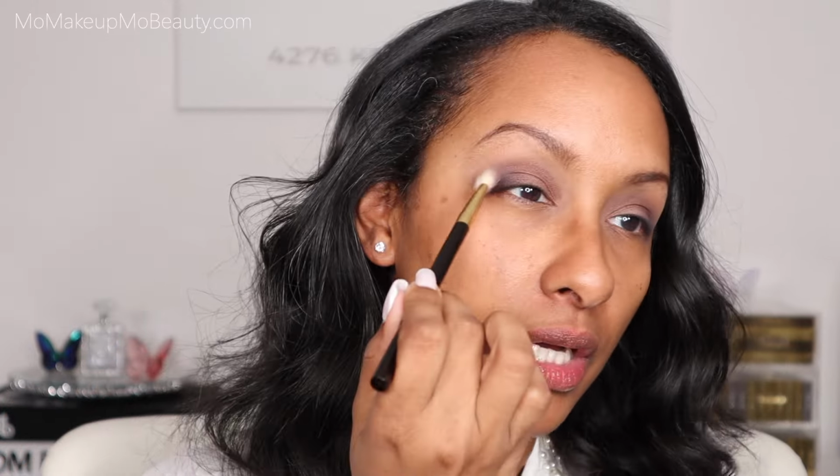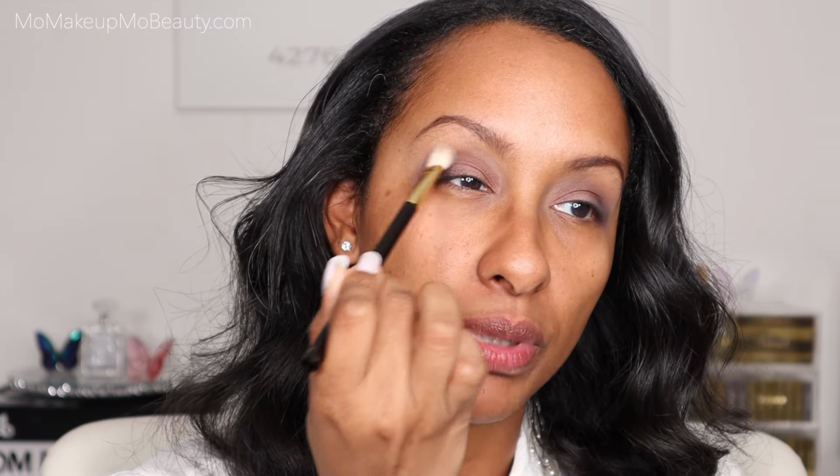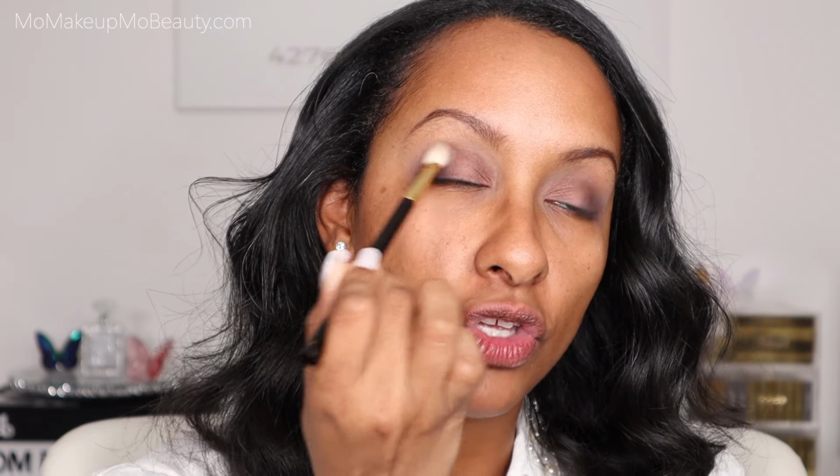Back in with the Tom Ford number 11, the brush we used to build up this darker shade, no product. And I'm just going to, where the two colors meet, blend and tap so that there's a nice soft gradient transition.